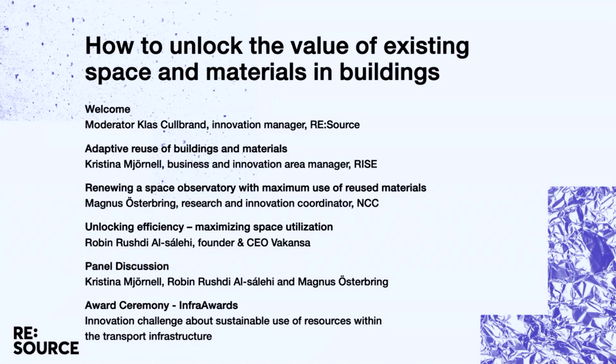We will start by listening to Kristina Mjörnell, Business Innovation Area Manager for Sustainable Cities and Communities at RISE, Research Institutes of Sweden. Among others, she will introduce us to a framework that helps prioritizing actions to increase resource efficiency in the building and real estate sector.